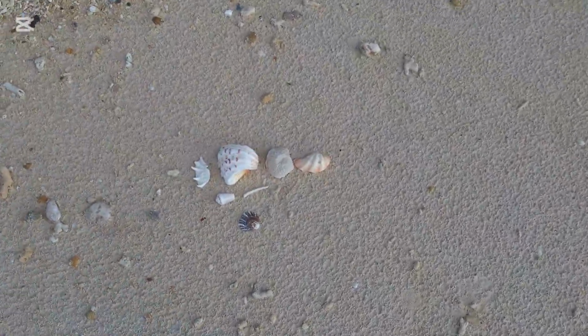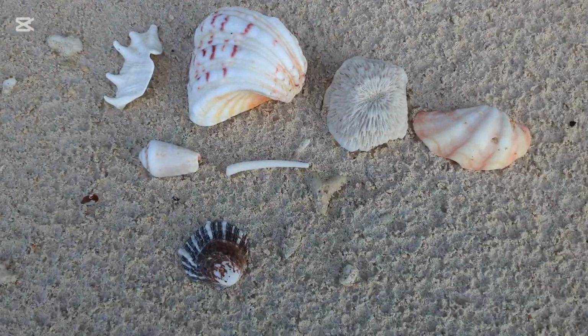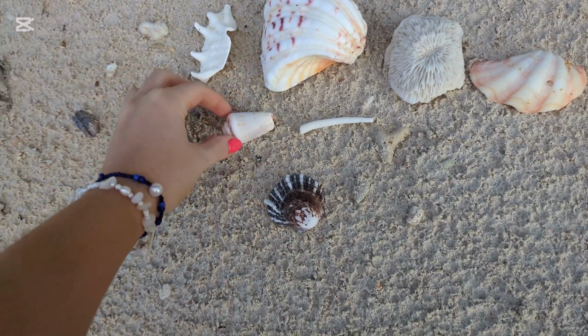But yeah, now we're at camp. We're about to have dinner. But wow, it's been an amazing first day. These are the seashells I've collected. There are so many cool ones on this beach.